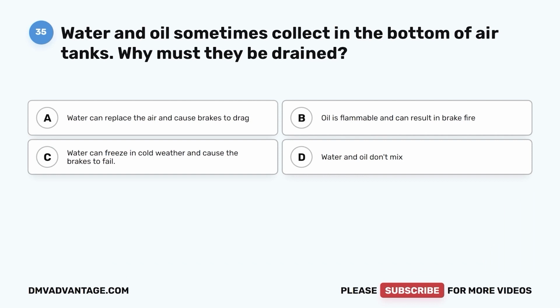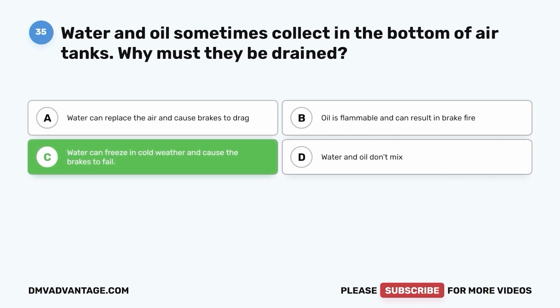Question 35. Water and oil sometimes collect in the bottom of air tanks. Why must they be drained? A. Water can replace the air and cause brakes to drag. B. Oil is flammable and can result in brake fire. C. Water can freeze in cold weather and cause the brakes to fail. D. Water and oil don't mix. The correct answer is C. Water can freeze in cold weather and cause the brakes to fail.